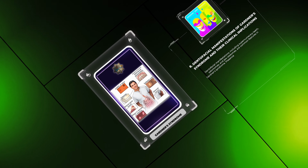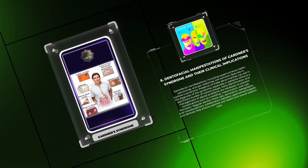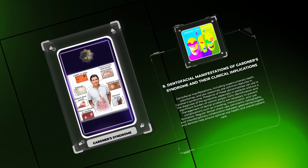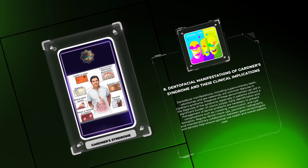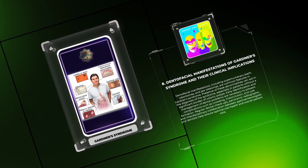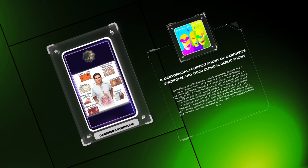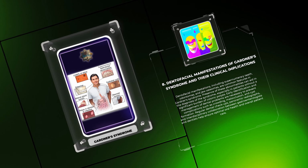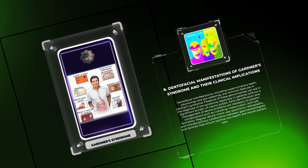Dentofacial manifestations, including supernumerary teeth, odontomas, and jaw osteomas, are common features in Gardner's syndrome. Presence of these abnormalities can aid in the diagnosis of the syndrome, especially in patients without a significant burden of colonic polyps. Early identification and management of dental problems are necessary to prevent complications such as crowding, malocclusion, and cyst formation. Regular dental checkups, panoramic radiographs, and interdisciplinary collaboration between gastroenterologists and dentists help ensure optimal oral health and overall patient care.